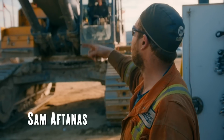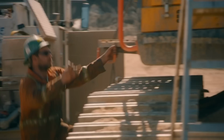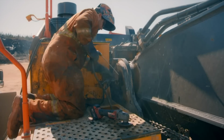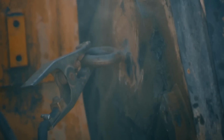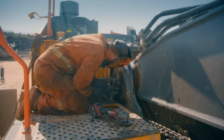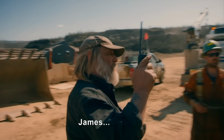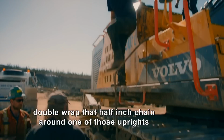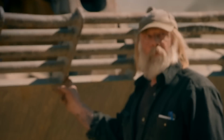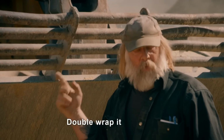We already took the stick and the bucket off. Now we're going to pull the main boom pin out. In charge of the swap, mechanic Sam Aftanis. The pin's stuck in here. James, double wrap that half-inch chain around one of those uprights. Around one of them. Double wrap it.